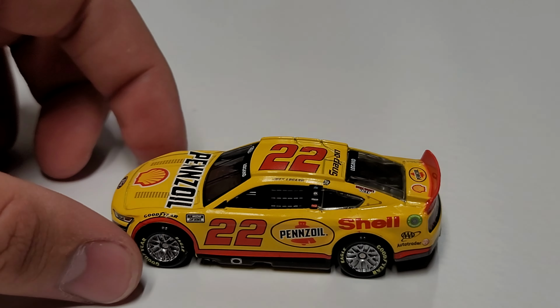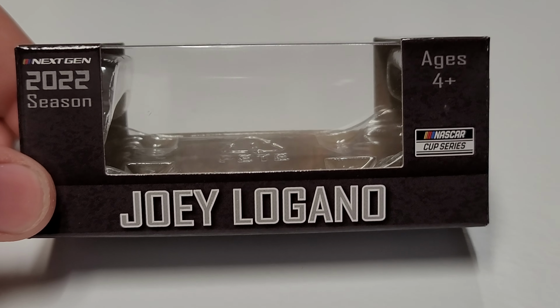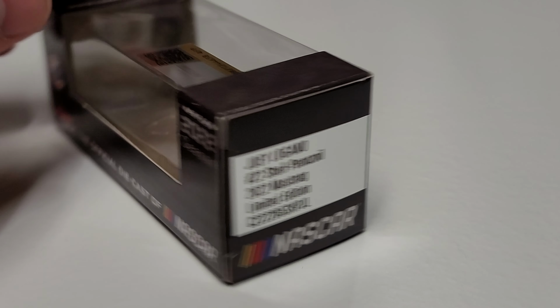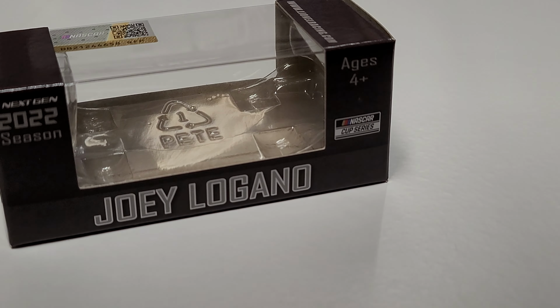So we're going to start, though, with our box. So here's the thing. All the next-gen box art looks the same. It's just gray, and it just says 2022 next-gen, and then it has the name, Joey Logano. Then you flip it around, and then it says Lionel, and then you have the specialized sticker. So all of the artwork, I kid you not, like I'll show you right now. We have Joey Logano, Chase Elliott, Ryan Blaney. It's literally just the name, so no real fun artwork up to this point, but at least it's unique.